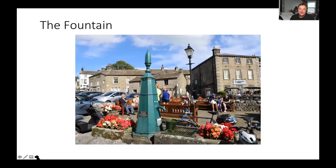Straight across the road in the square, we've got the fountain. This is coming down the main street. There's a stream that's culverted off the moor. This fountain wasn't originally here. It stood higher up in the square, was created in the 1890s and moved here in the 1920s.